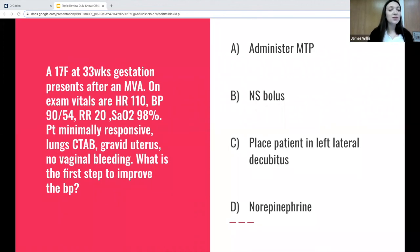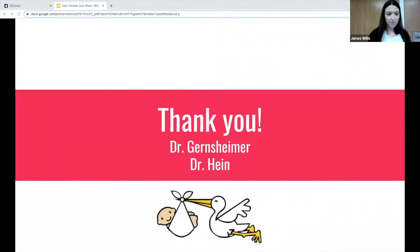Yeah, so who wants to administer MTP? What about a bolus? Who wants to do C? Okay, yeah, and norepi. So the answer is C. Usually women in the 3rd trimester of pregnancy can have mechanical compression of the IVC with the gravid uterus. So one thing that you can immediately do while you're going through your initial evaluation in ABCs is to turn the patient to the left to try and push the uterus off the IVC and hopefully increase venous return. Okay, thank you.